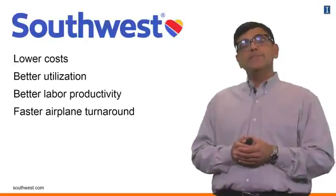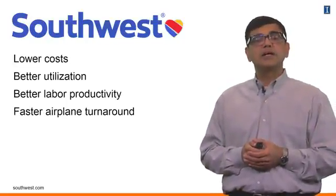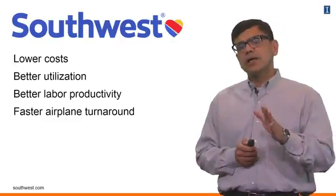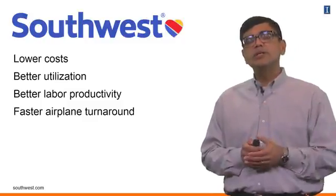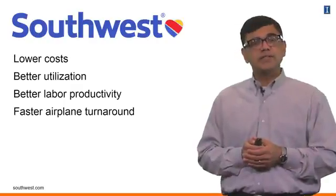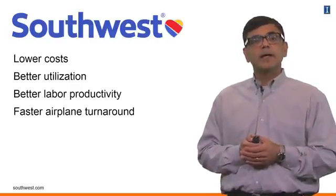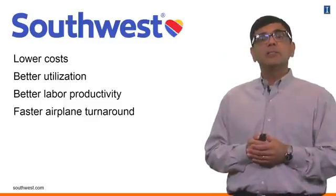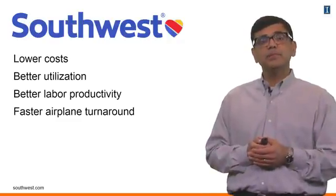Another company that is quite well known, especially in the US, is Southwest Airlines. Now, Southwest Airlines has been around for about 45 years, out of which they've had 42 years of continuous positive profits. They've been profitable for the past 42 years. How does Southwest do that? Well, first of all, they are able to give very low prices to customers. Their costs are very low.